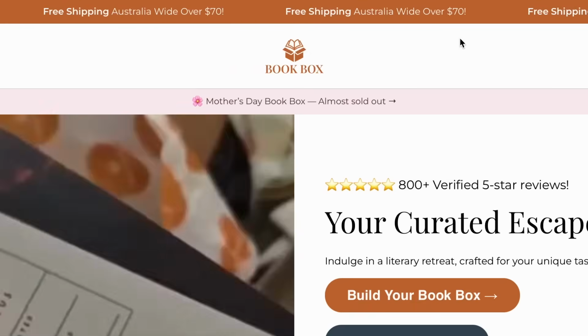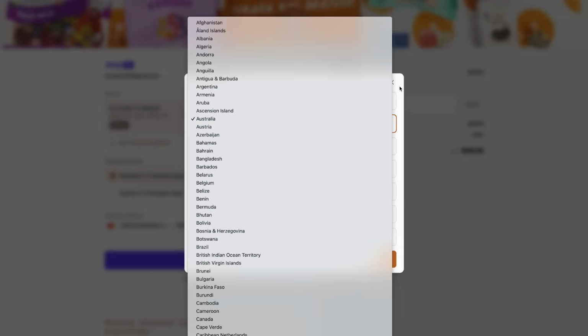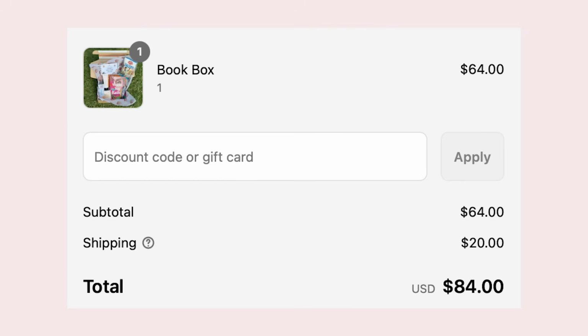Shipping is free over $70 within Australia, and it looks like they do ship internationally, but it will probably cost you a fair bit because it's a pretty heavy box. I was curious about costing, so I popped in a US address at checkout and it converted the prices to US dollars for me, so it would be $20 US to ship a book box to the US.